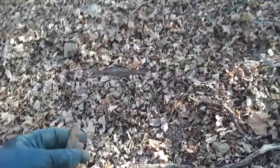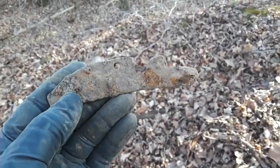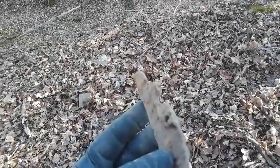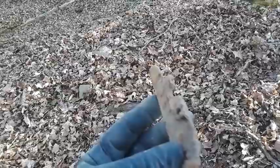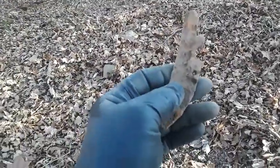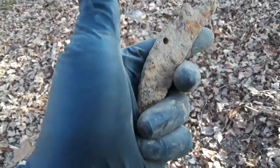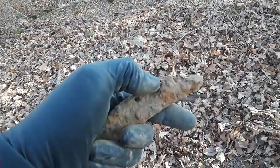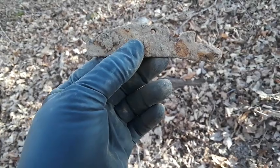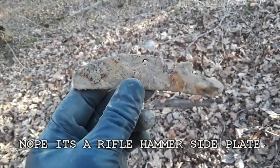Actually, I got me even half of a horseshoe. I thought, stupid me, thought that was part of a brake lever. And, you know, some kind of a brake adjuster or something on a brake drum. You know what I mean? And I tossed it. I threw that sucker. And that's not. You see right here? That's where the hammer plate came down on. Cocoon. Now I got to find out what year, because this doesn't look like an Enfield. And this could possibly maybe have come off of a pistol. I don't know. That is so freaking cool!